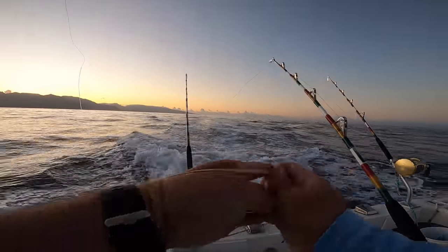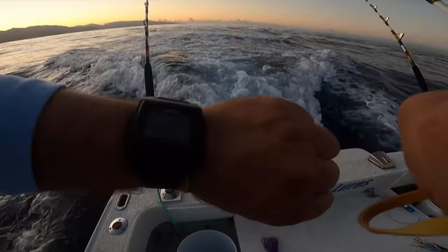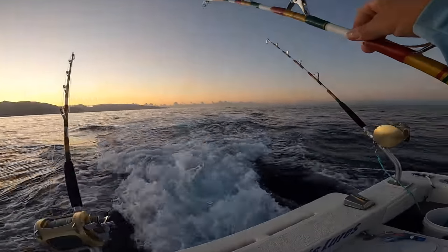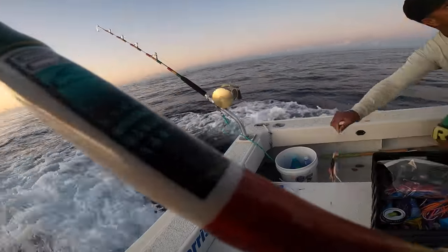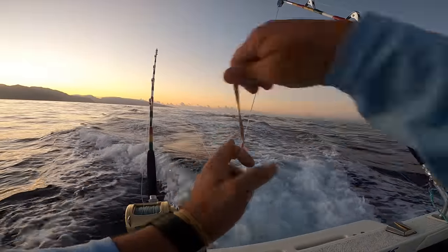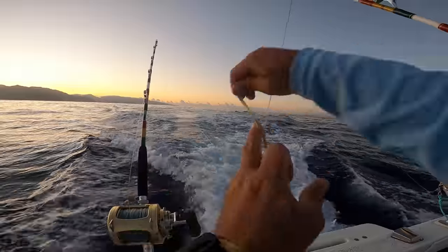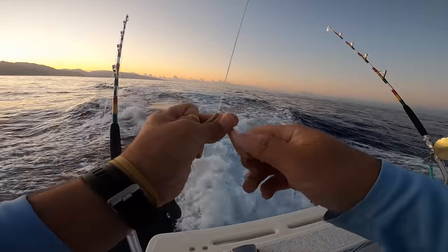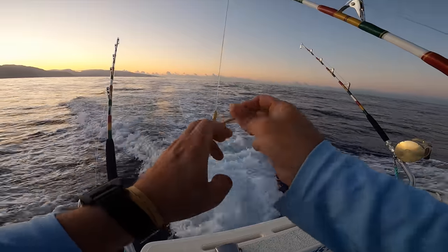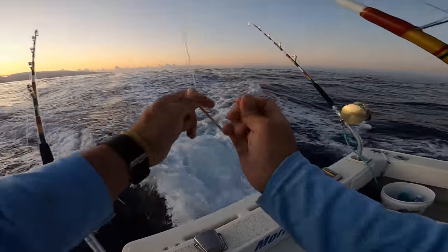It's like our rubber band job. Right now it's about 6:20 in the morning. Look at that. That sunrise is gonna be beautiful. It'll be a beautiful sunrise today. Tide change, I think it's at like 8 o'clock today. So rubber band style, wrap it on like 4 or 5 times. Come back down. Make sure it doesn't slip, we're good to go.